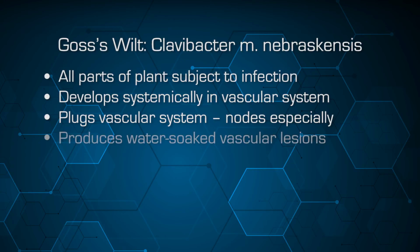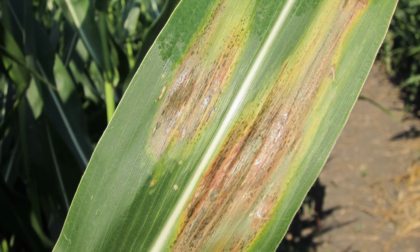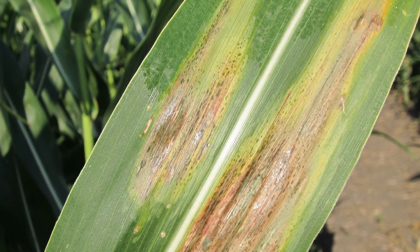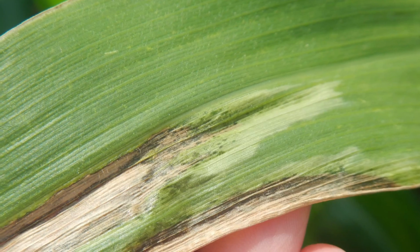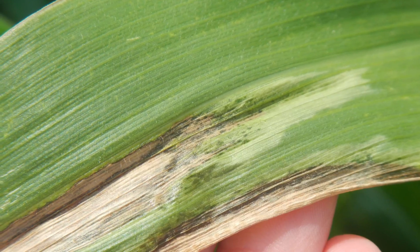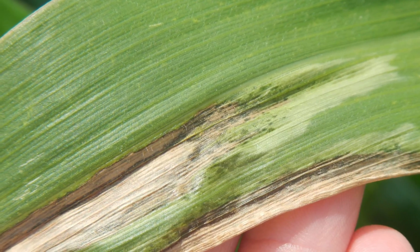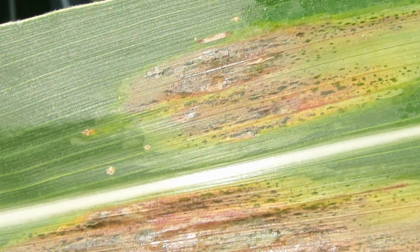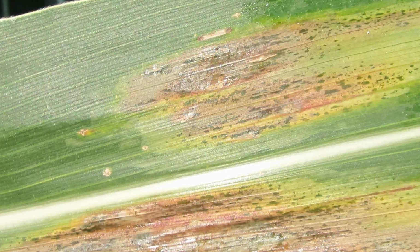On the leaves, you'll see the lesions follow the vascular architecture of the host plant, so you get long streaks of water-soaked lesions that develop. They'll start from just a small spot, and then it spreads from those through the vascular system of the plant.